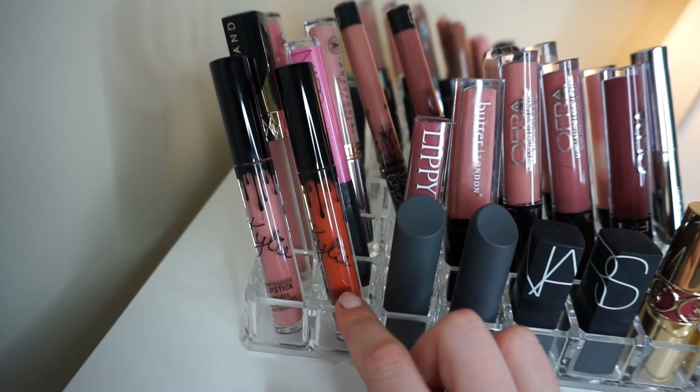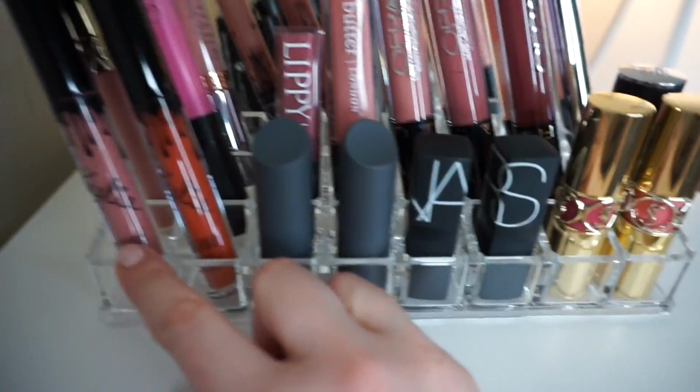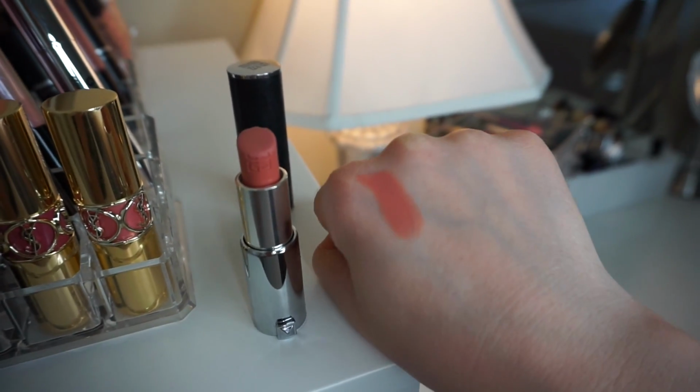I thought it'd be perfect for the summertime. Then I got Coco K, which I am obsessed with. I love this shade. And then this is also another one of my favorite lipsticks, Givenchy in the color Beige Plum. It's like a nice peachy nude color.